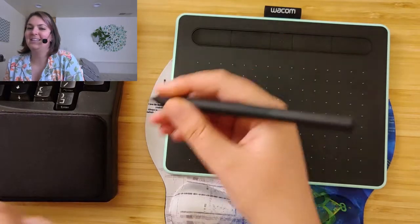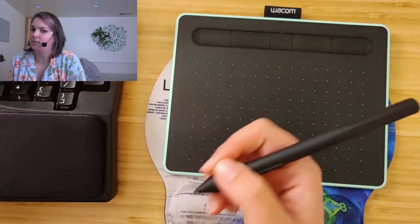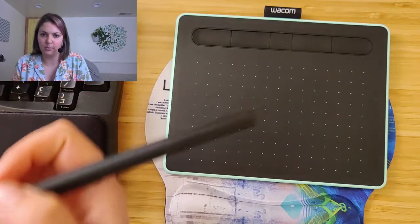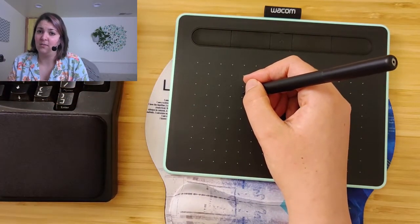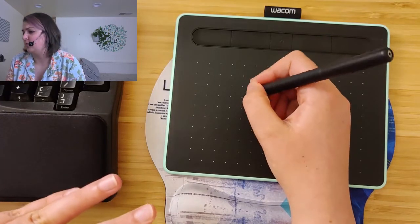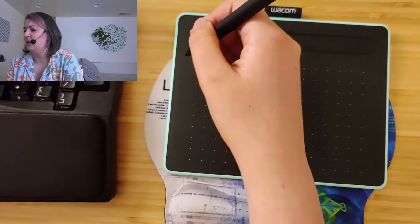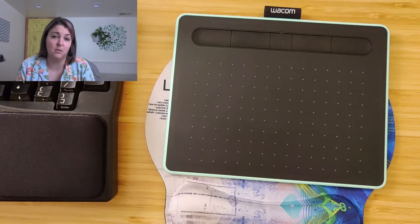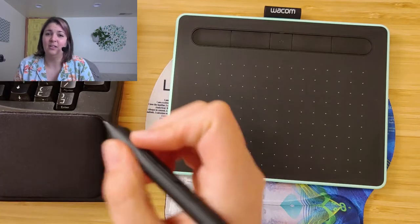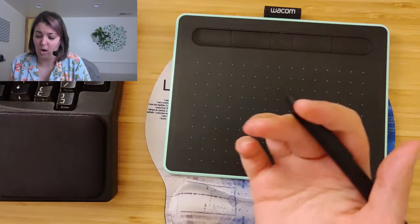And it seems like this would be so comfortable because it's really comfortable to write with pen and paper, right? But this did not work for me for very long at all before I started feeling pain. And I persisted using it through that pain, and gosh, it is the thing that probably has debilitated me the most. I would definitely not get a Wacom tablet unless you intend to use it for drawing.